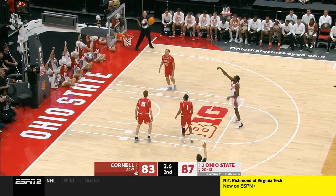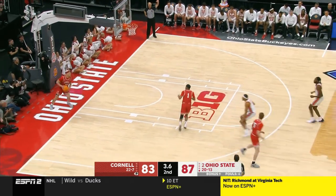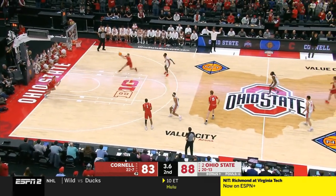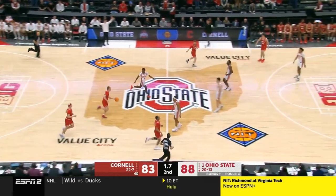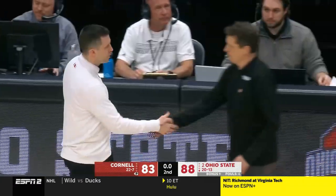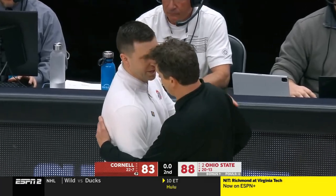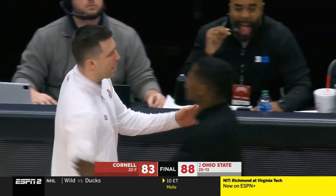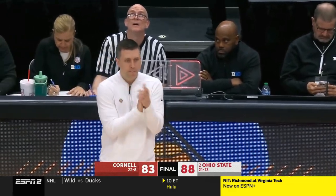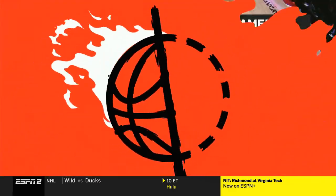That'll be act by the Big Red of Cornell. It's always disappointing when your season ends, but it wasn't for a lack of effort. You just lost to a bigger, more athletic team. Pounded them inside, but a great effort nonetheless. 88-83 the final score. Ohio State will be back on the floor this weekend. They will play Saturday if they're at home with their women's team here Sunday in the NCAA.